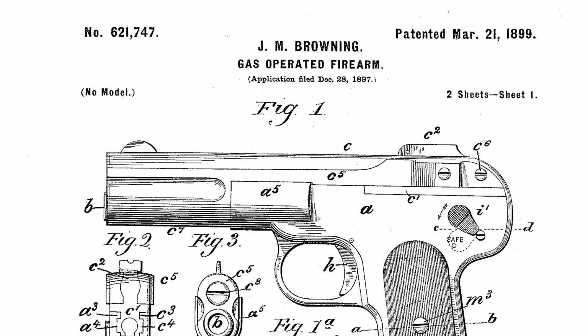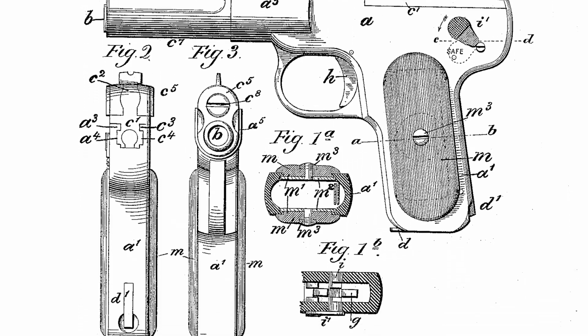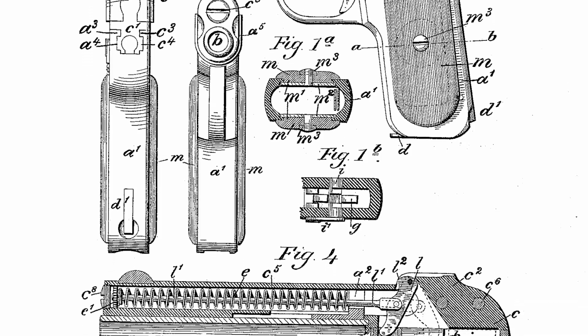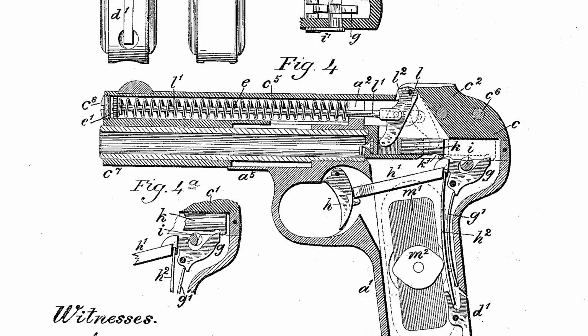Good old Johnny B had started a revolution with his pocket pistol in 1899. Manufacturers around the world wanted a piece of this growing market. But they'd have to avoid his patent somehow.